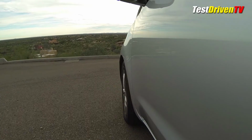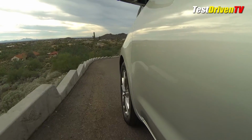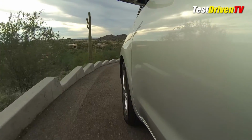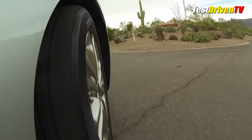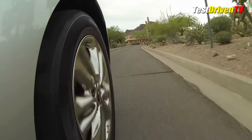Under the hood is a 3.3-liter direct-injected V6 engine, good for 276 horsepower but only 248 pound-feet of torque, which comes at a pretty high 5,200 RPM. Power is delivered through the front wheels and a 6-speed automatic transmission.